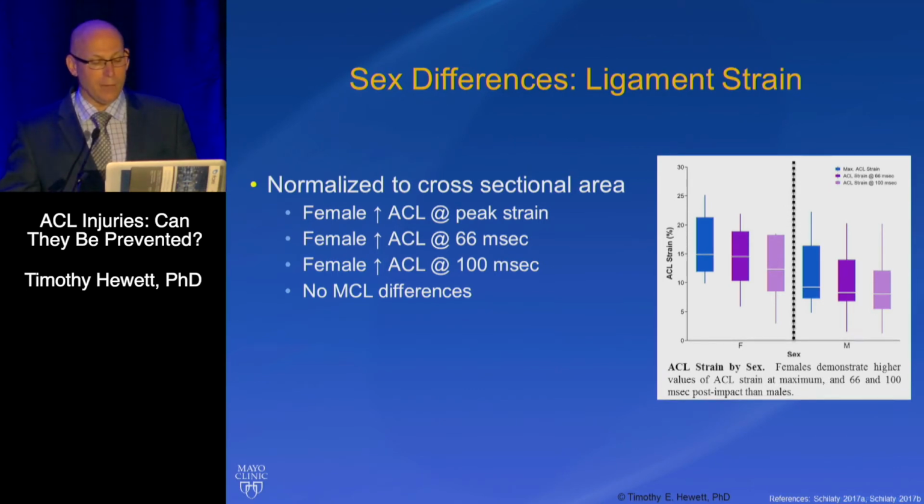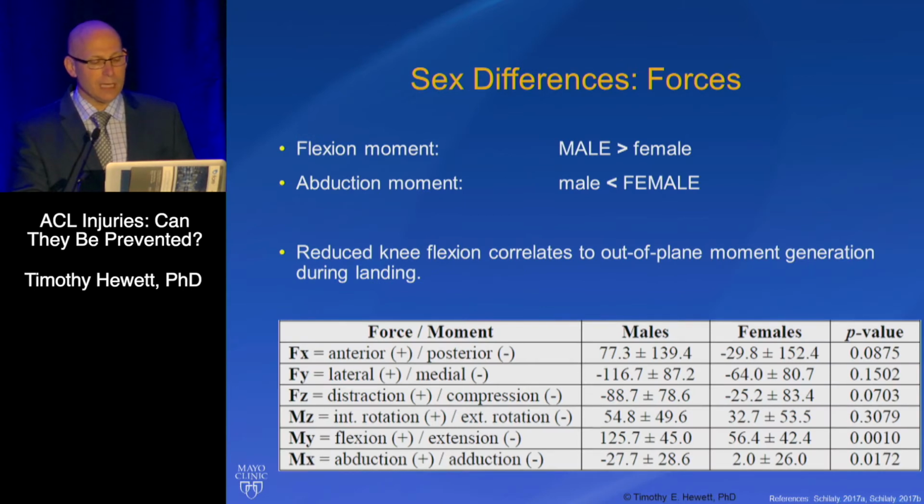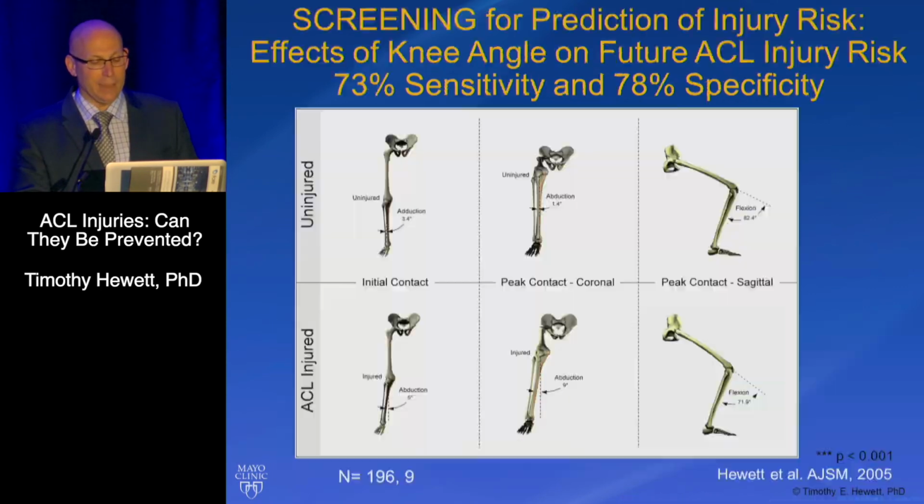And so when we look at things like sex differences, what we see is, normalized to cross-sectional area, female ACLs have more peak strain. The strains go up faster. No differences with the MCL by sex. And for sex differences in forces, the flexion moment is significantly greater in males. Abduction moment is significantly greater in females. And reduced knee flexion correlates to out-of-plane generation of moments at landing.